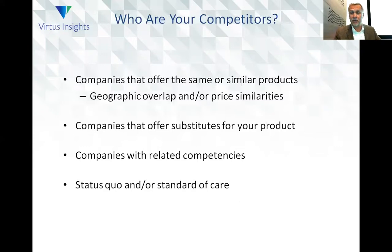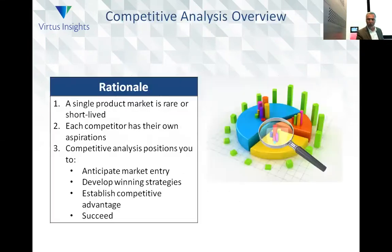Who are the competitors? It could be a company that offers the same product or service. It could be a company that offers a substitute for your products. Companies with related competencies, or it can be just status quo. It could be a market that's just not willing to change to adopt your new innovation. This happens, and that is a competing threat. And it's something that people forget, that you have to pay attention to just the simple status quo.